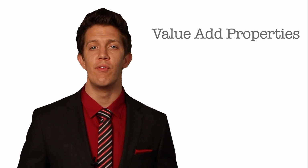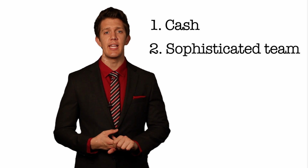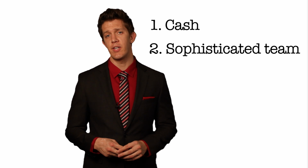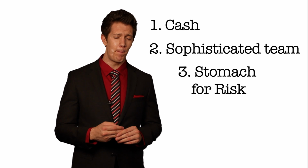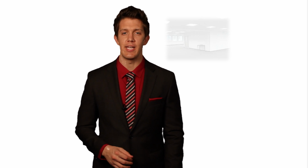There's a small niche market for certain types of investors. The types of properties in this niche market are called value-add properties. And these investors usually have three things in common: a great deal of cash, a sophisticated team including their real estate broker and contractors, and the stomach to take some big and risky leaps. Chances are you've seen these properties just in your daily commute.